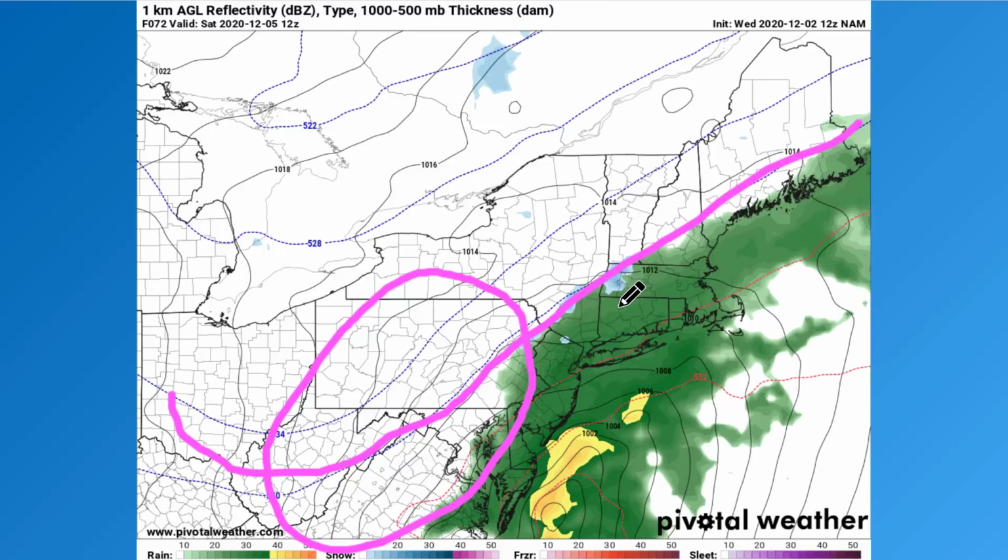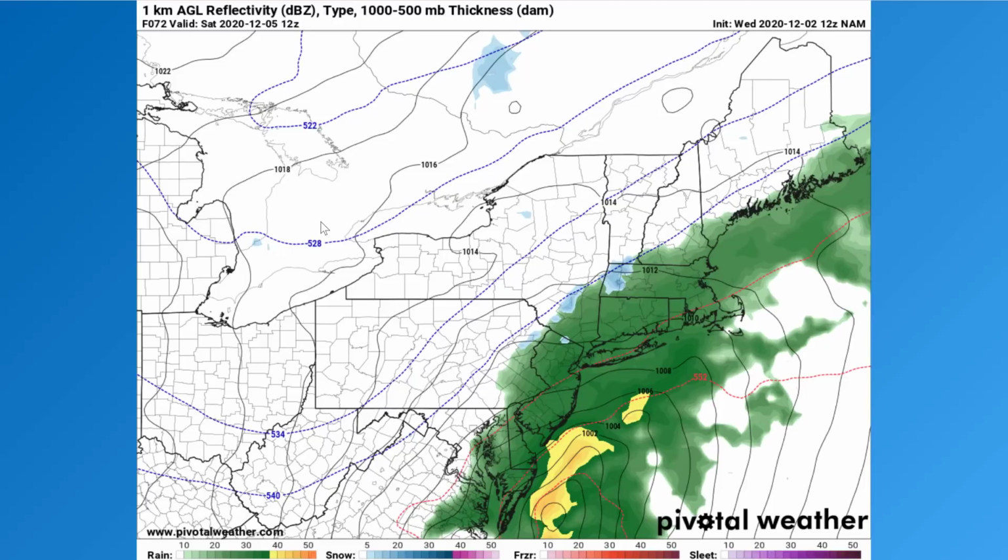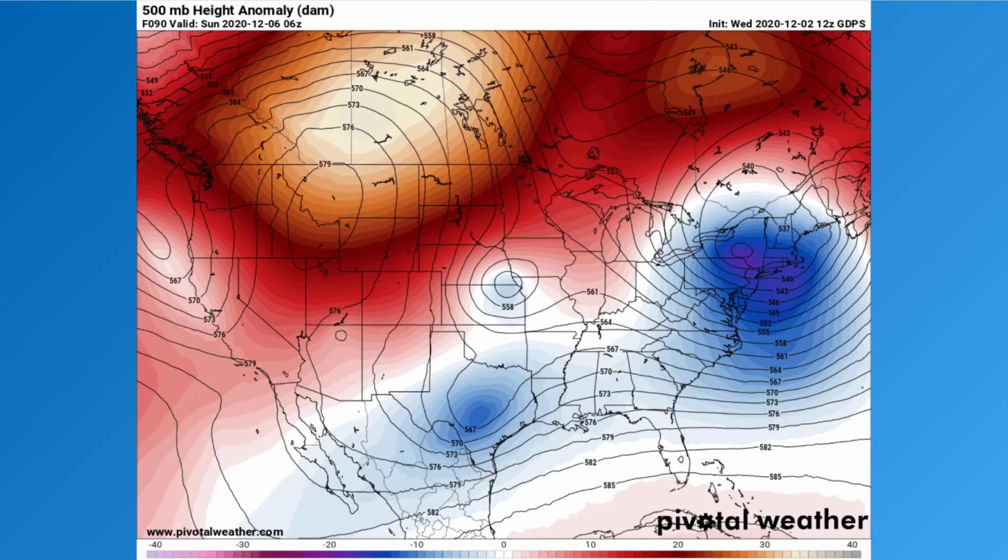But that isn't going to be the case for the northeast part. I think there's going to be enough cold air potentially for a snow event. As you see here, these are the 500 millibar height anomalies. Remember that system I was talking about?